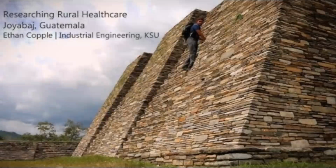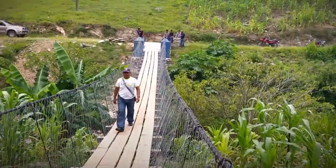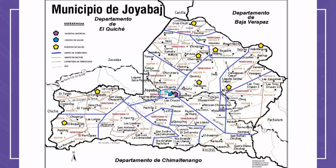And overall, throughout that process, I collected a total of about 50 interviews, meeting with a number of different community members, getting thoughts on the healthcare system, hearing healthcare stories, things of that nature. And from those interviews, I learned a lot about the qualitative aspects of the healthcare system there. I also worked with the municipality-wide health center and health department to get health statistics and other more broad quantitative information.